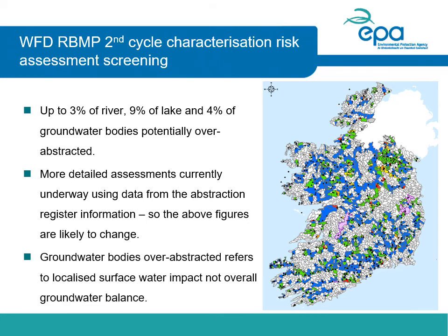Just to note that this is a surface water test, and groundwater bodies here deemed to be over abstracted refers to localized surface water impacts and not to the overall groundwater balance in the groundwater body.